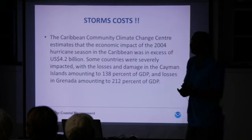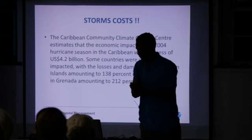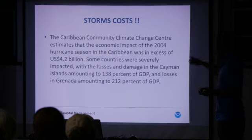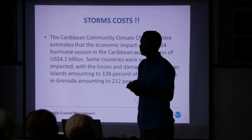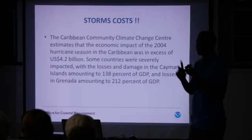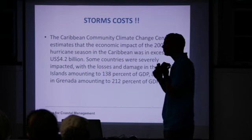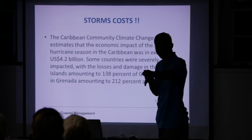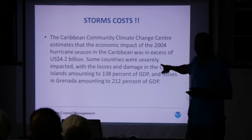Storm costs. So in the scenario that we have changing climates, stronger storms, the 5 C's looked at the economic impact of one season, a very active season, 2004. 2004, 2005 was a very active hurricane season. We haven't had one of those in a real while. We're talking Katrina, Wilma, Dean, who else? I think there were 4 or 5 that year alone that went on to do significant damage. And Ivan. How could I miss Ivan? Ivan is the one that tore apart Grenada and Cayman.